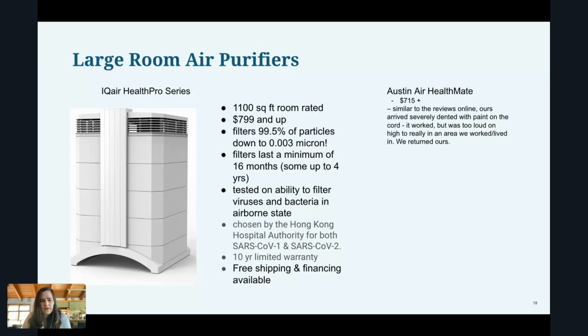It filters 99.5% of particles down to 0.003 microns, which is the smallest I have seen in terms of the ability to filter. The filters in these last quite a bit longer than standard. There are 3 filters in this, so the shortest-lived filter lasts 16 months, but there are some models where they have fewer filters and it lasts 4 years. So you don't have as many of the filter replacement costs that you do with other units. This has actually been tested on its ability to filter viruses and bacteria in the airborne state, and it was chosen by the Hong Kong Hospital Authority for both the SARS-CoV-1 and SARS-CoV-2 outbreaks.